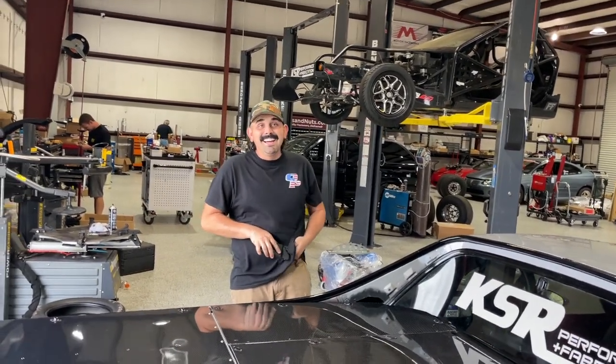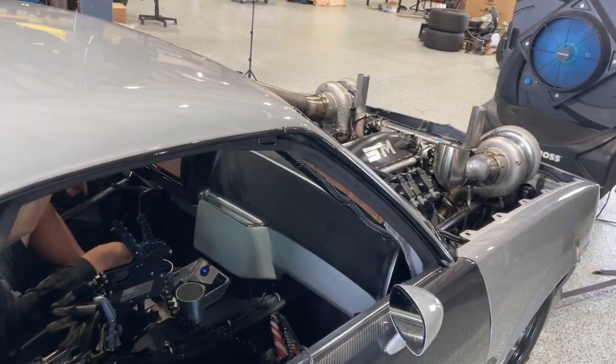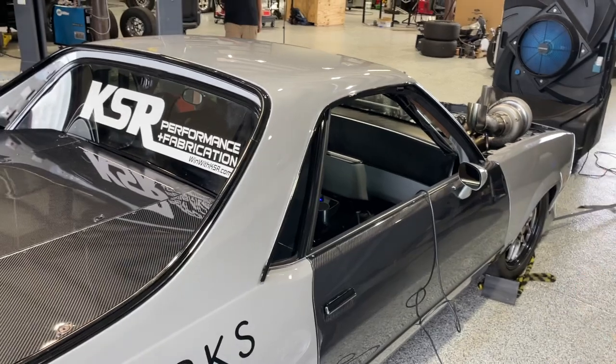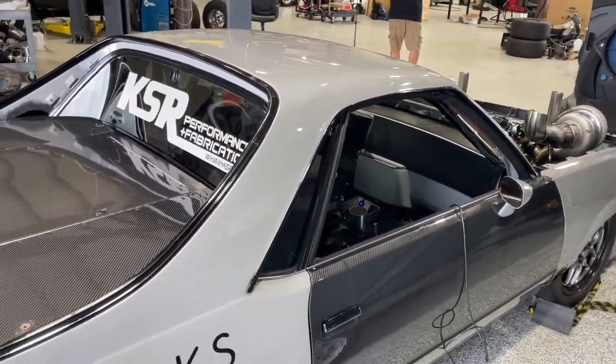He might flip the shop. It's really nice having the guy who built the engine in charge of the laptop, because there ain't nobody else to blame.